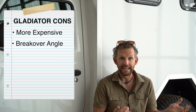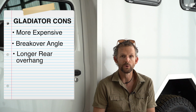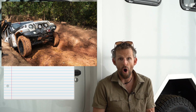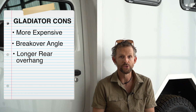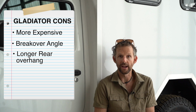As well as that, it has a longer rear overhang. And there definitely were some shelf obstacles in the Victorian High Country, up on Cape York, the old Telegraph Track. I banged up that rear, dropping down into obstacles. That rear overhang on the Wrangler is almost non-existent. So again, that was a downside of the Gladiator.